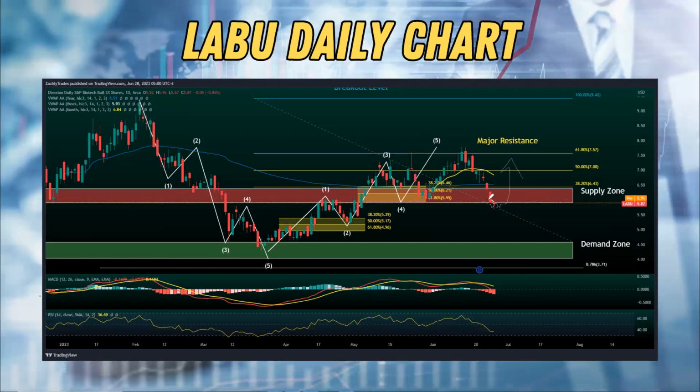Now, that's no guarantee, okay? If we come through this area and retest it as resistance and push lower, there is a strong chance we could come back down to this demand zone here, right around the 450 area. So you definitely want to be mindful of that.